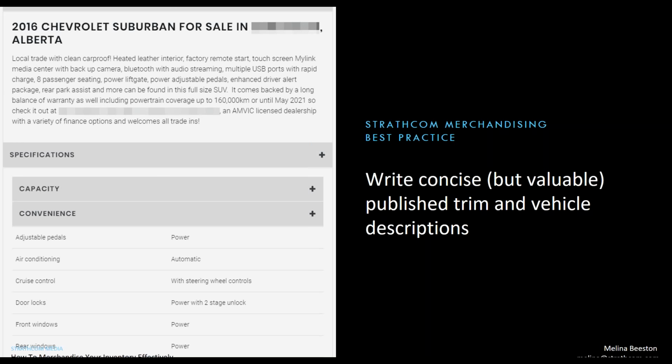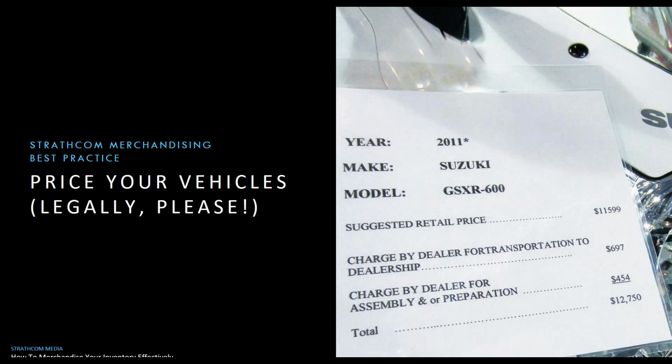All right, so the next section is: I want you to price your vehicles, and please do it legally. Just like the dealership websites need inventory, that inventory needs prices. So "call for price" simply isn't going to cut it. It didn't cut it 3 years ago. It doesn't cut it now.